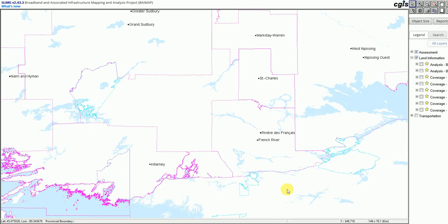Okay, so I've just zoomed in a little bit over Greater Sudbury, French River, St. Charles, and West Nipissing area. You'll also notice that I cropped out some of the menu options on the right, and I've just done that for this section here because I'm going to be turning on the specific coverage information that the providers submitted to us.